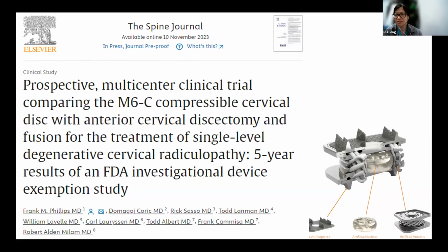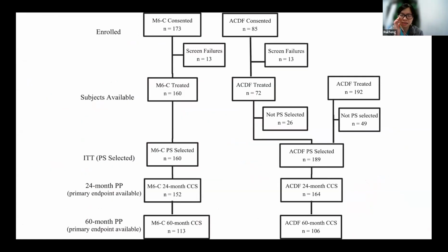It's designed to be a very close approximation of the natural cervical disc, which they designed to have a layer around the outside that emulates the annulus, and in the core they have a polycarbonate polymer. So they really try to replicate the biomechanical structure of the native disc, and the design also allows it to have 6 degrees of freedom.